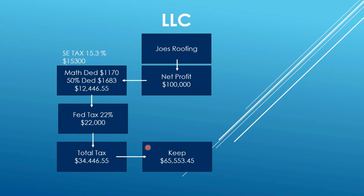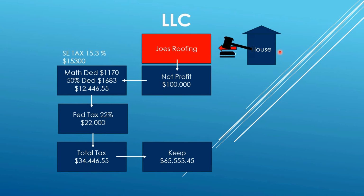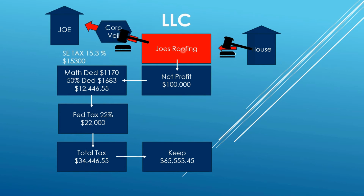However, let's go back to the roof example. Joe does the roof on the house, does the same lousy job that he did before. Joe gets sued for $400,000. They sue Joe for everything that Joe's worth, but Joe's Roofing is only worth, let's say, $50,000. There's another $350,000 that needs to be collected. Can they get to Joe? The answer is no. They cannot get to Joe because there is a corporate veil that sits between Joe and Joe's Roofing that will not allow that judgment to reach Joe.